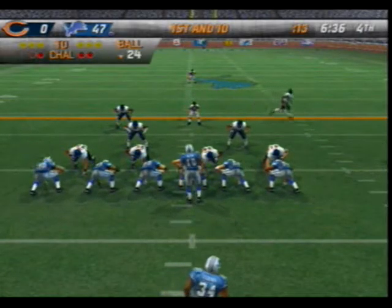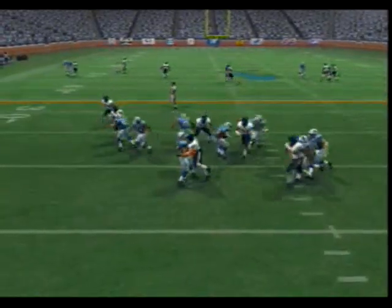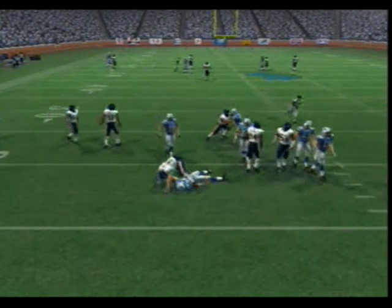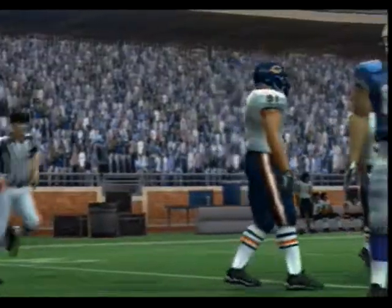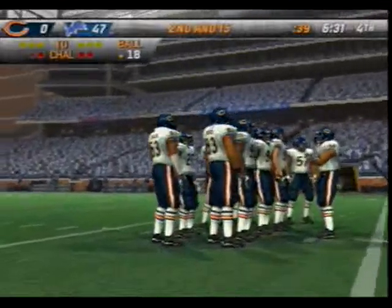Chicago comes out in a 4-3. Nice play fake. Pressure coming. Mark Bulger gets brought down for the sack. He got taken down again, and that's the fourth time in this game he's been sacked.